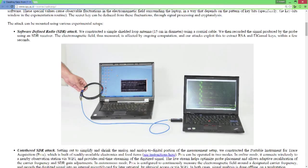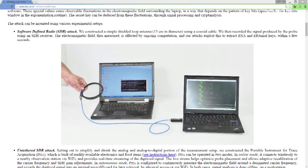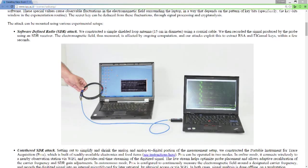This is the brilliant part. The attack sends a few carefully crafted ciphertexts, and when these are decrypted by the target computer, they trigger the occurrence of specially structured values inside the decryption software. These special values cause externally observable fluctuations in the electromagnetic field surrounding the laptop in a way that depends upon the pattern of key bits, specifically the key bits window in the exponentiation routine. The secret key can be deduced from these fluctuations through signal processing and cryptanalysis. Wow. It's just a beautiful piece of work.